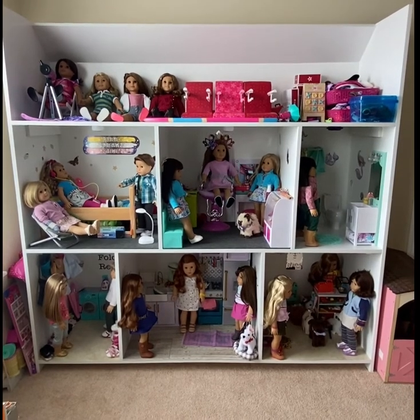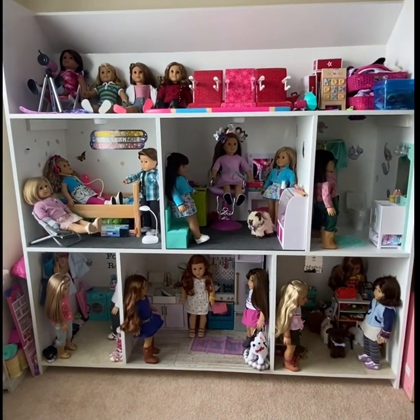Today we're going to take a look at my new dollhouse that we built. And we're going to find some new dolls along the way, because I did just buy a ton of used dolls. So let's get started.